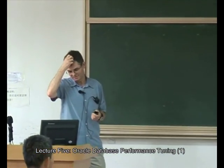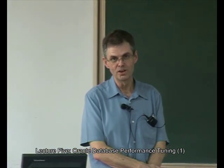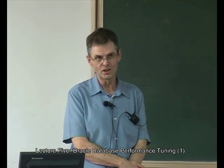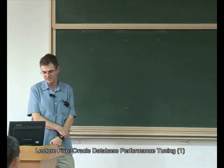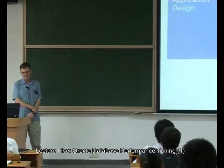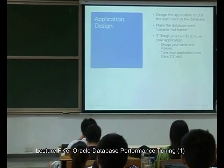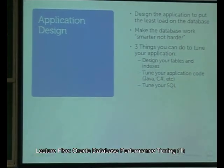So, application. That's where we start. We make our application put the least load on the database. Just like the donkey, we try and make the application take the load off the database. We make the database work smarter, not harder. So there are three things we can do to tune the application. First, we design our tables and indexes. Then we work on our Java or C# code or Ruby, Python, whatever the program is written in, we change that code. And then we look at the SQL itself and change that.